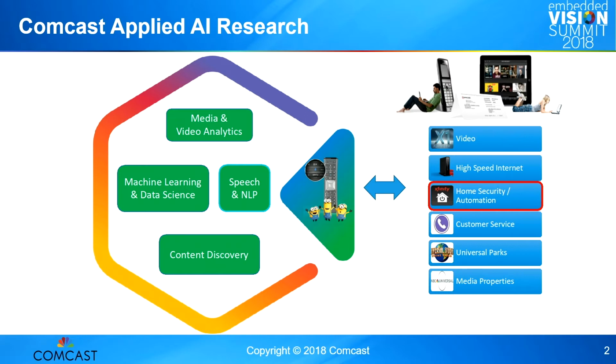My name is Hongcheng Wang. I'm leading the computer vision and deep learning research team at Comcast Applied AI Research. At Comcast Applied AI Research, we use deep learning, natural language processing, and computer vision to improve our products, which include Xfinity TV, high-speed internet, smart home, and customer service. We also do some work for Universal Pictures and Universal theme parks, which is also a part of Comcast business. Specifically, our research has 4 themes.